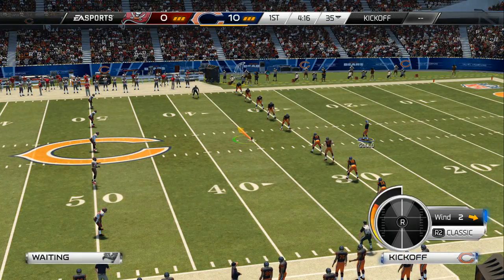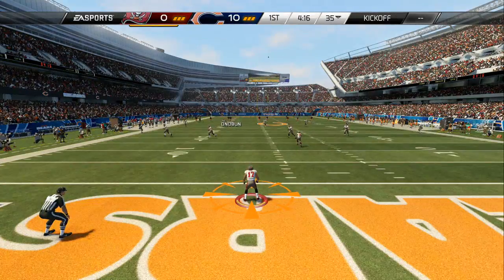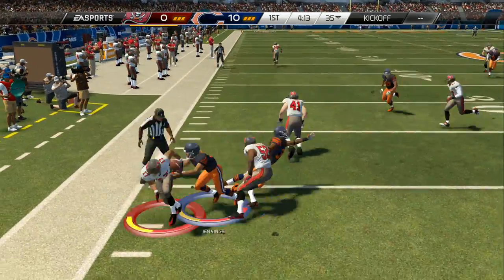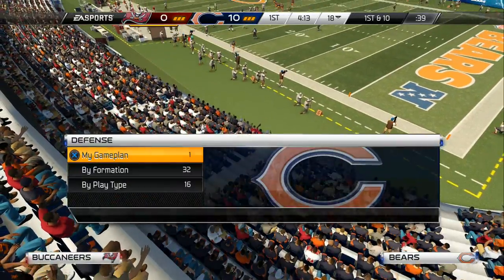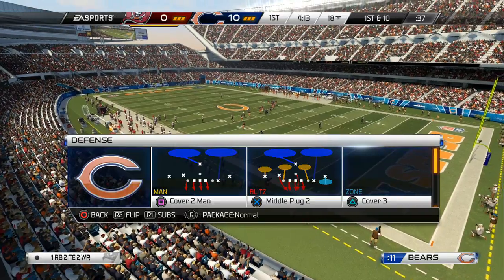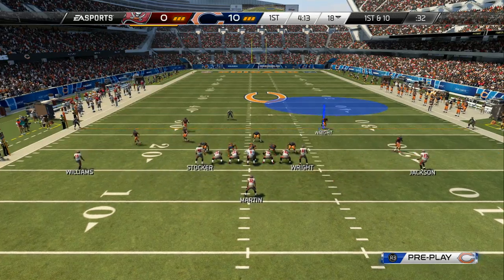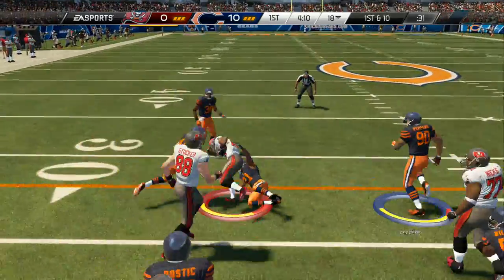Bears ready to kick the football. Spins out of the defender's clutches. Bring in the extra tight end. First and 10. He's in the clear.